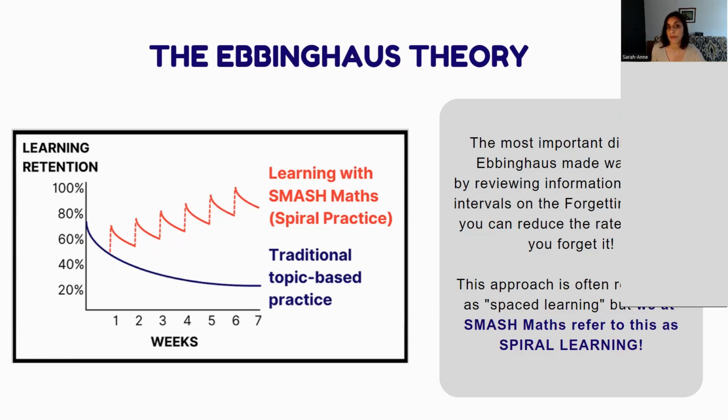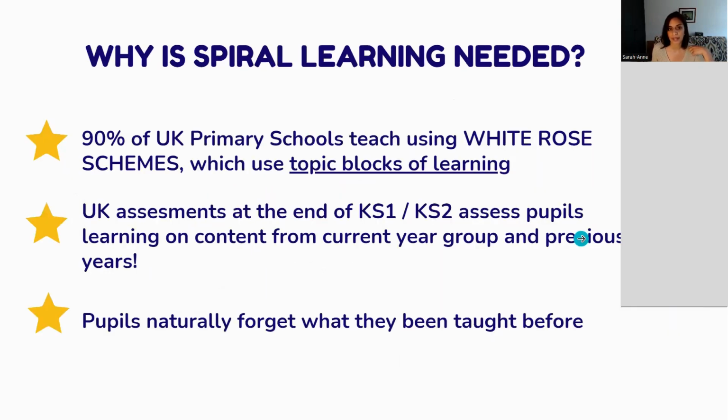Let's say, for example, multiplying fractions. We will revisit multiplying fractions again, and then again in week 4, and then again in week 6, and then maybe again in week 10, so that over time the memory of how to multiply fractions really sticks and they don't forget what they've learned. And that's what we call spiral learning.